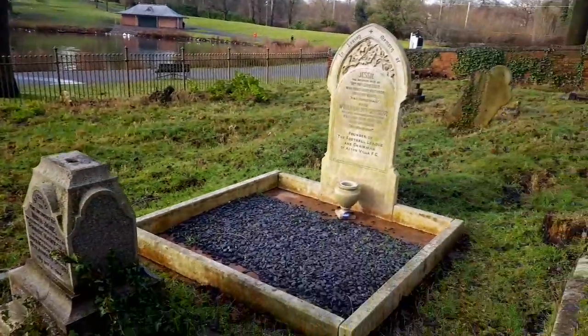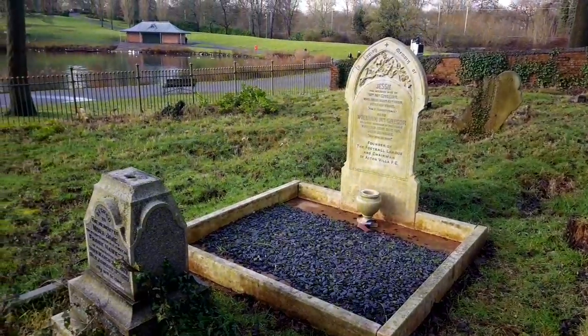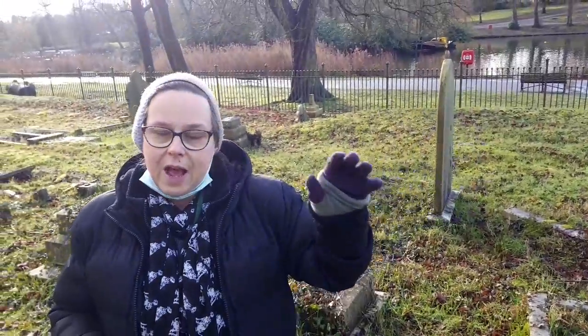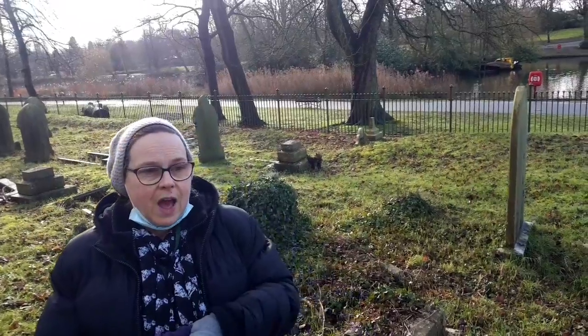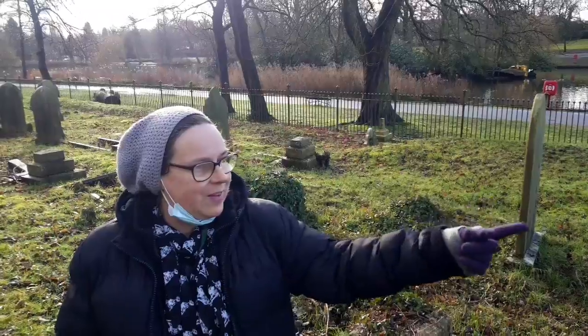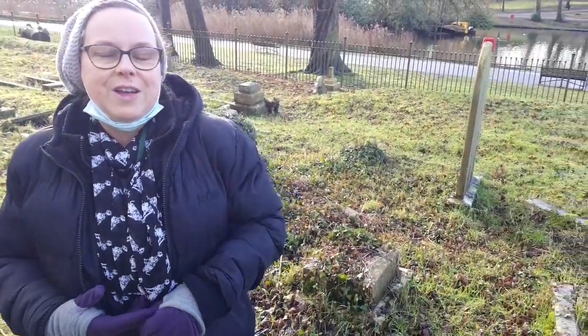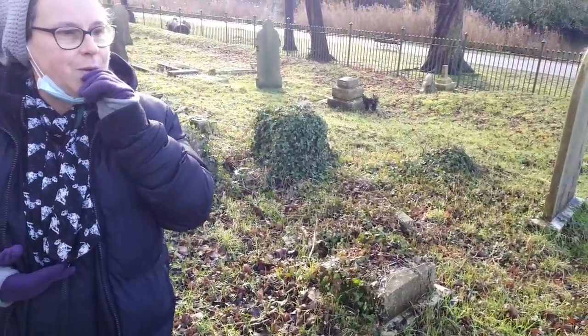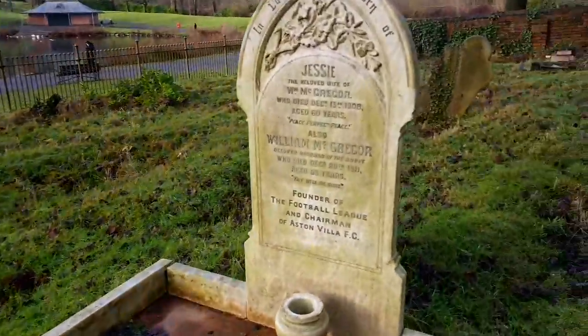And something interesting is that I've seen pictures of William McGregor when I was working on the exhibition. There's a lovely statue of him just outside the Aston Villa Stadium, and he looks like a very typical grand Victorian gent with the big bushy beard, and I thought he was about 80, but then I see here he was only 65. His wife Jessie was 60, and then he was 65. Which is really, 65 is nothing. Nothing, is it? No.